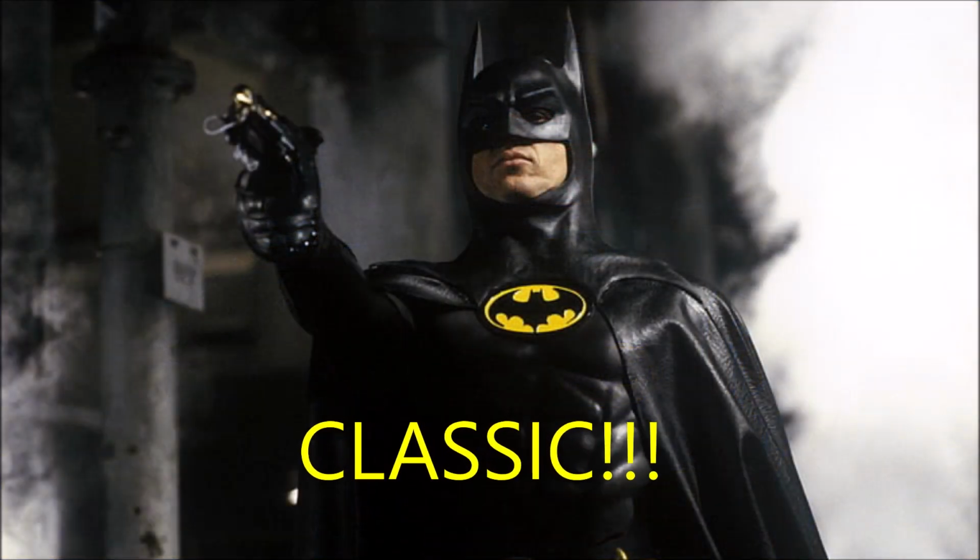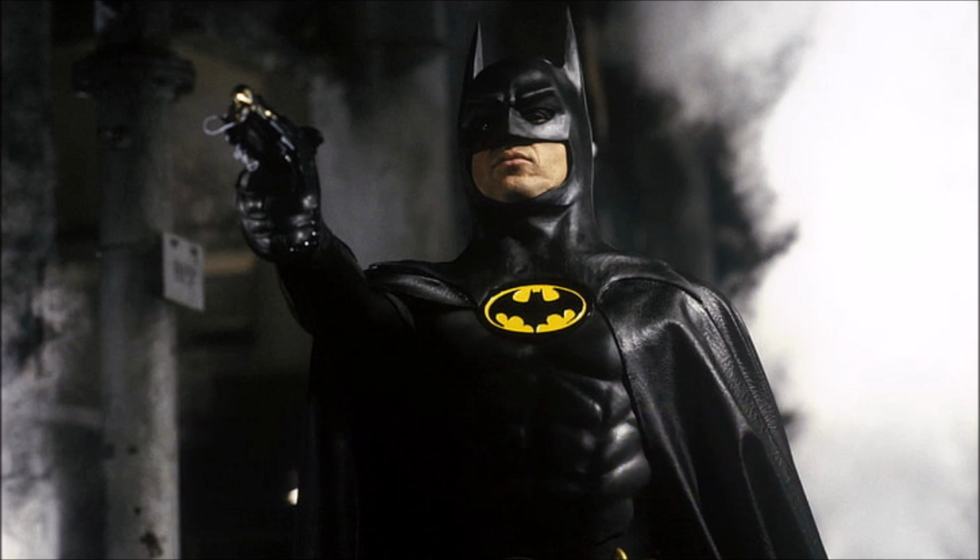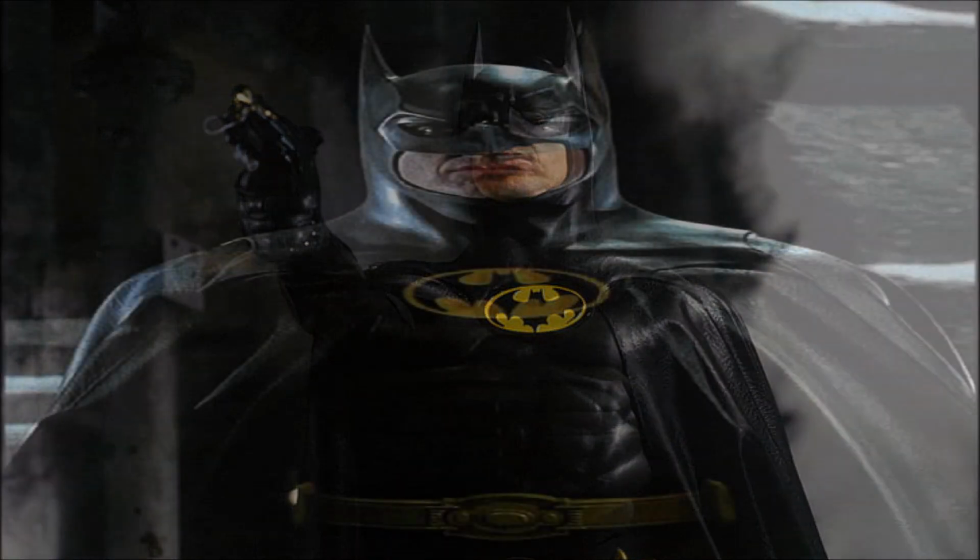So in 1989, in the first Tim Burton Batman movie, Tim Burton ditched all bright colours in favour of an all-black suit, and as we all know, Michael Keaton played Batman in the first two Batman movies, and in my honest opinion, I like the Tim Burton Batsuit. It's a classic, and it just looked incredible for its time.